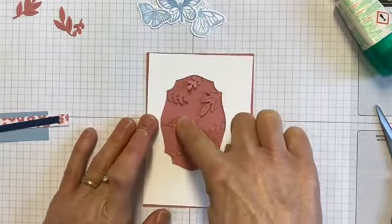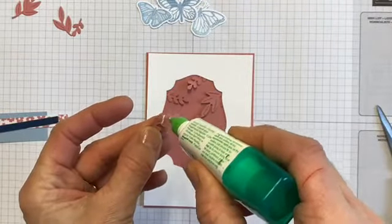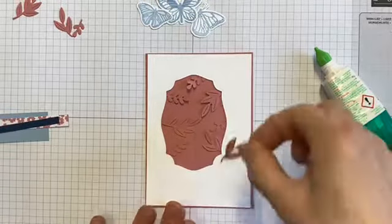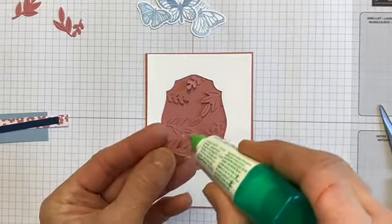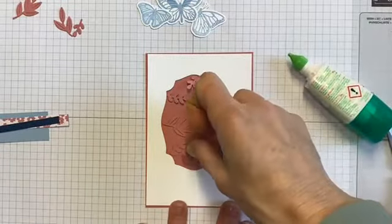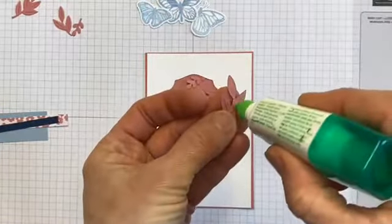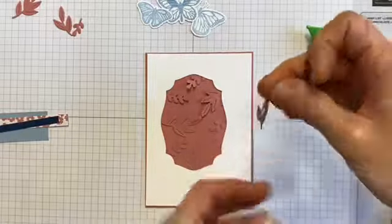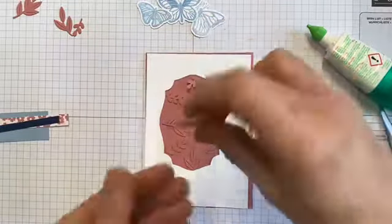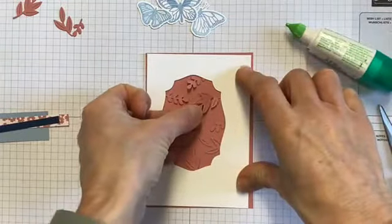So, just adding Tombow to the back, just a little bit, not lots. And I'm just laying these pieces down. I don't want too much Tombow. Sorry, I'm aware I'm at the wrong end of my camera. Because I don't want it to leave Tombow marks everywhere. Although if you have the adhesive remover, you can soon rub them off. I know you often see me coming in with my adhesive remover. So I'm just going to do the big leaves first. So I'm not sticking them all the way down. They don't need to be. Once they're on there, they're not going to go anywhere.